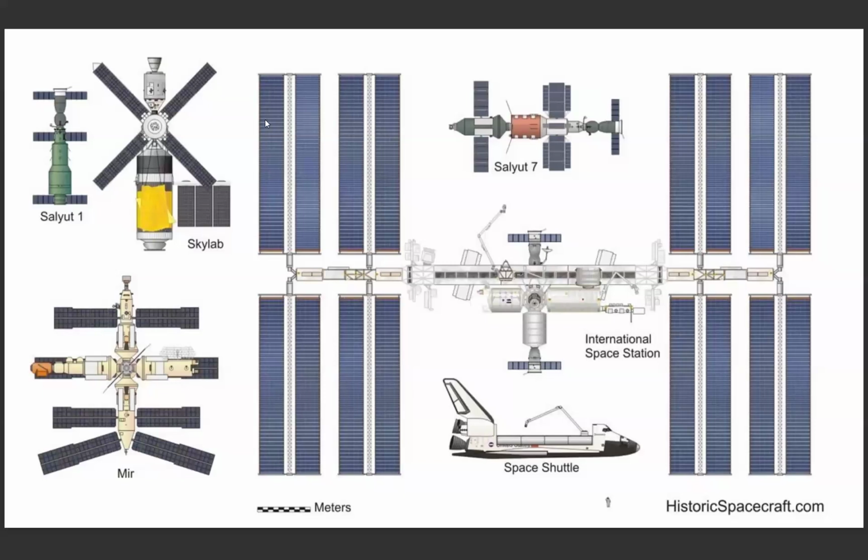And then Salyut 6 and 7. The Russians were demonstrating long duration missions. They had a year on orbit. They had about 43 visiting cosmonauts for these space stations.